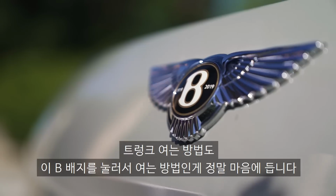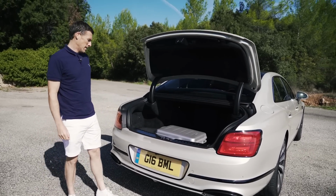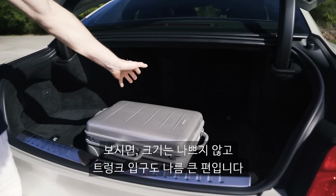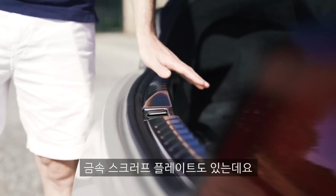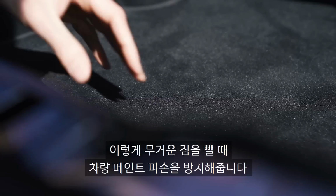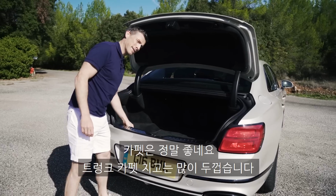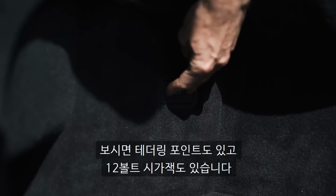Right, let's talk about this car's practicality. Now, I love how you open the boot by pressing the B. Super cool. And as you can see, the size is all right and the opening is quite large. You have this metallic scuff plate here, so when you're having to lift things over the lip, you don't damage your paintwork. It's got nice thick carpet in here. Yeah, it's very thick for a boot's carpeting. And you've got some tie down points. You've got a 12-volt socket as well.